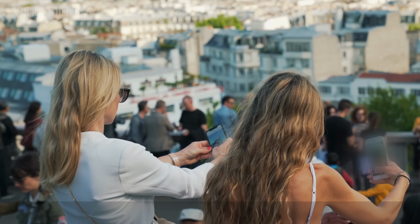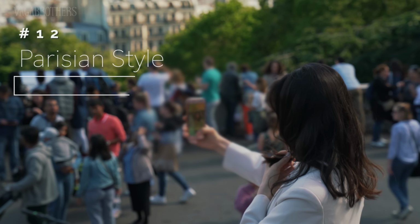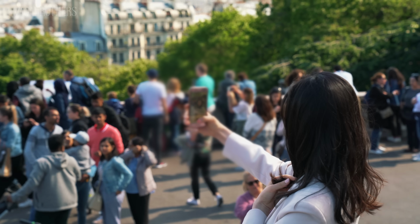Paris is the world's capital of fashion, and many visitors worry about what to wear. The key to style in Paris is keeping it balanced and minimal. Think classy, but casual. Guys, no flip-flops. Girls, no short shorts. Instead, wear neutral colors for a classic two-tone look, and don't forget the most important ingredient, confidence.